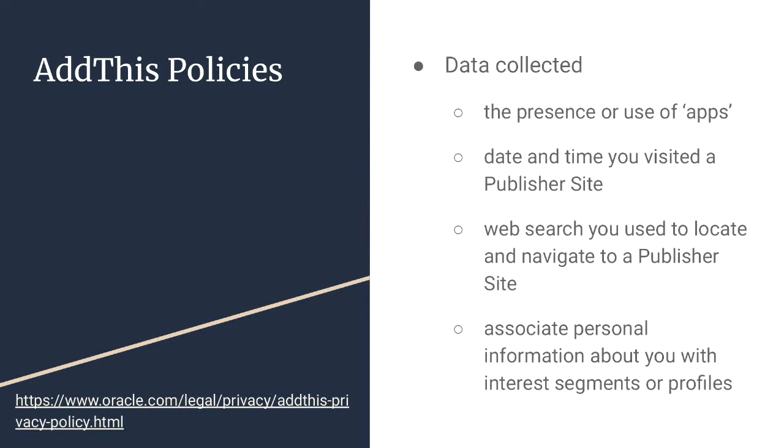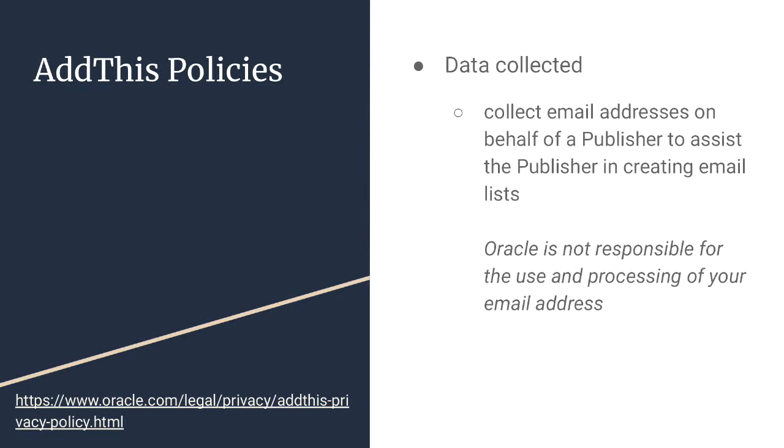So, Add This collects the presence or use of apps. I wasn't quite clear what that means. I'm assuming that's on a mobile device. Date and time, the search you use to get there. They associate personal information about you with interest segments or profiles. They're really helpful because on behalf of the publisher, they will collect email addresses, to help the publisher create email lists. However, they're not responsible for what the publisher does with those email lists.